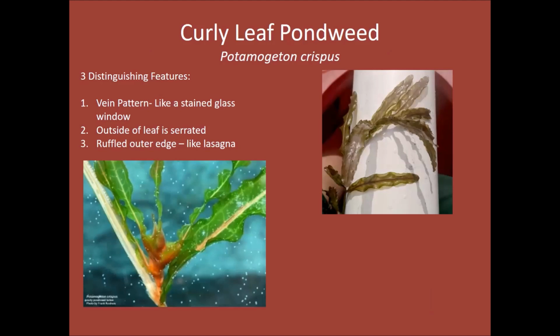If there's a red background, that means it's invasive. Curly leaf pondweed is the only invasive pondweed that we have in Maine. The vein pattern looks like a stained glass window, which is pretty, but it is something to look out for. The outside of the leaf is serrated, so this is hard to see. Sometimes you need a magnifying glass to see some of these features, but that ruffled edge that outlines the whole leaf is very unique to the curly leaf pondweed. And then it's ruffled like lasagna.